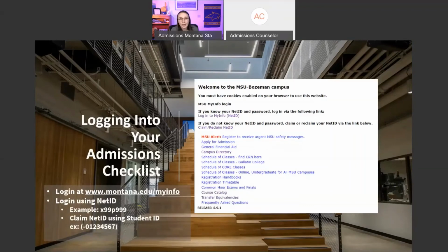If you need help logging into your MyInfo student portal, this is generally what it's going to look like. We do have a web page that walks you through, but essentially you're going to click this claim/reclaim net ID, and you're going to use your student ID. I know there are two different IDs, and they get a little confusing. Your student ID number is a dash and then 8 digits, and your net ID is a combination of numbers and letters. You do need that net ID to get logged into MyInfo. And this is, again, generally what it's going to look like. Once you have your net ID, you'll log into MyInfo with that.